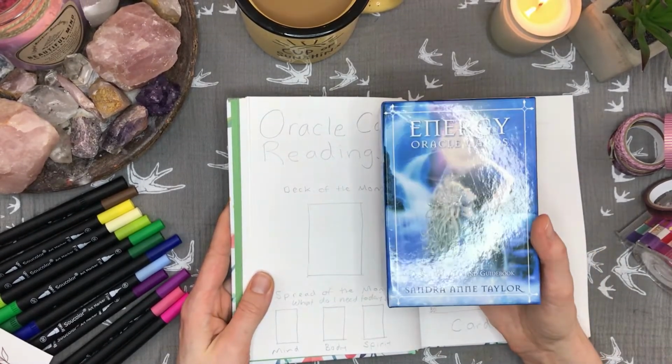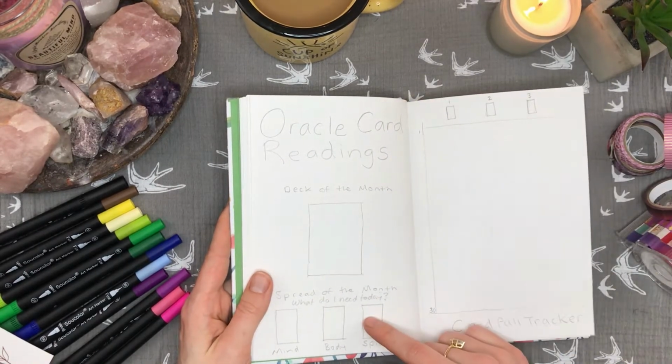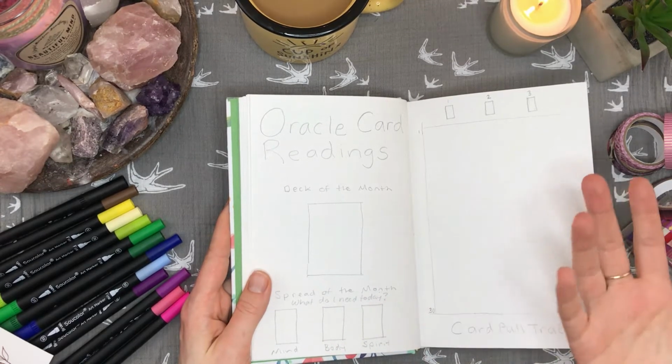So in April, my focus is going to be the Energy Oracle cards, and then the spread of the month that I'm doing is a 3-card pull. First card you pull represents mind, middle card you pull represents body, and the final card you pull represents spirit. So I'm going to be asking every day of the month, what do I need to do today? Or what do these areas most need today?